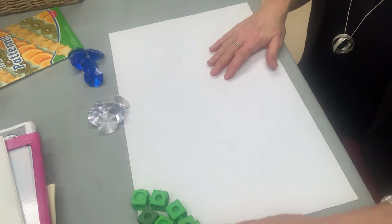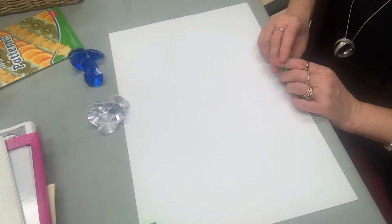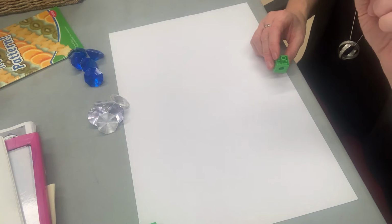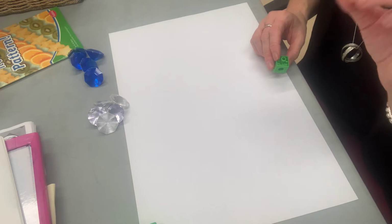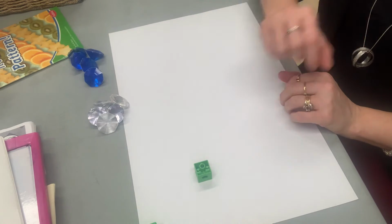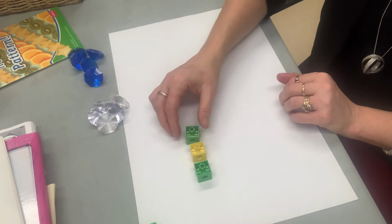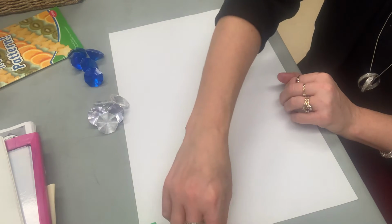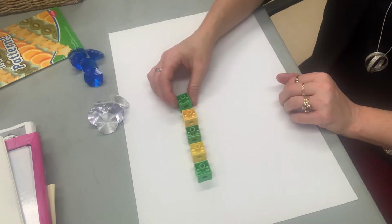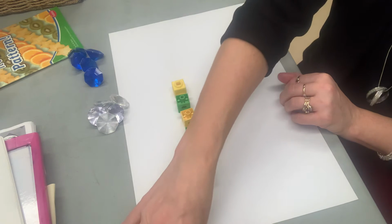And I'm going to start making patterns with the cubes. So I want you to watch carefully to what I'm doing, because I want you to see if you can tell me what comes next. So I'm going to put a cube there. Watch what I'm doing. Now, in order for it to be an actual pattern, it has to repeat a few times.